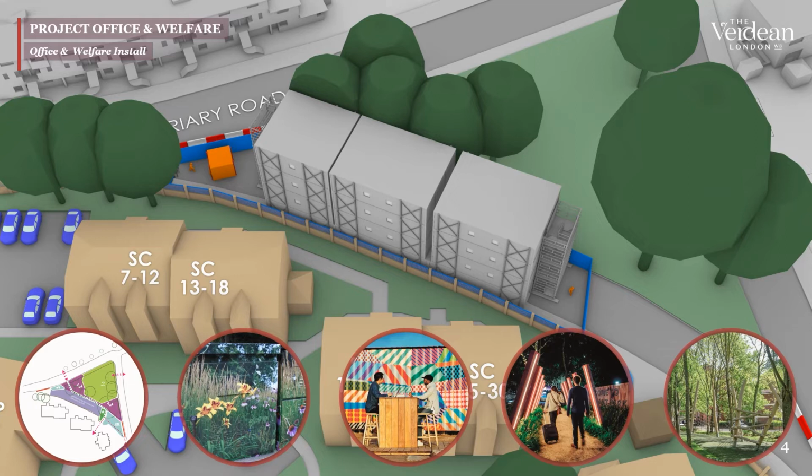And we are working very closely with Sustrans to install a temporary bike hub and develop a strategy around the wellbeing, cycling and healthy active areas around the welfare facilities and on the green.